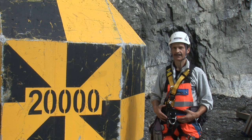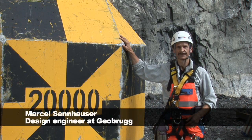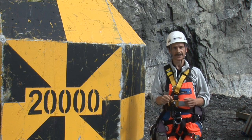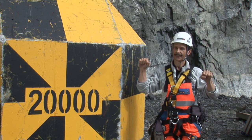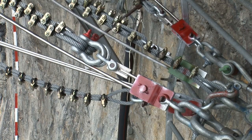What happens when the rock strikes the surface of the net? It pulls the net towards the ground. The net itself is held by the support ropes. These have brake elements on the ends with a defined braking resistance.